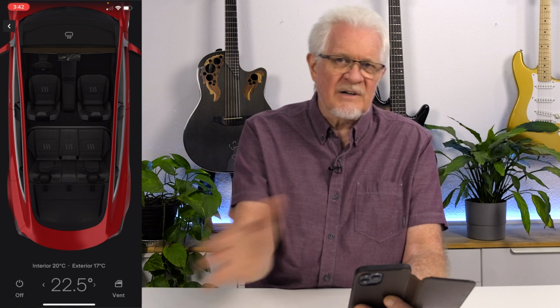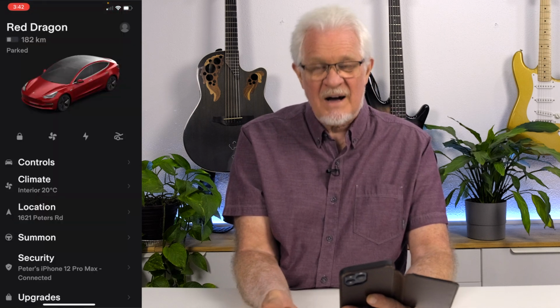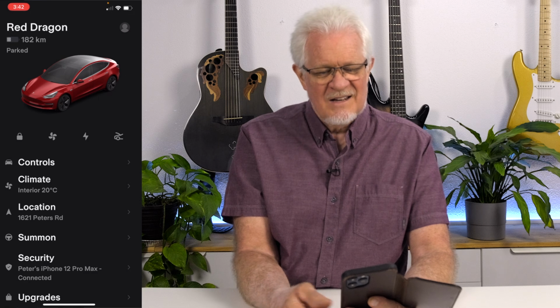So I think that this is really part of a holding pattern. They are dedicating their full attention to full self-driving, FSD, AI. They're really not wishing to divert a lot of resources to completely redesigning our phone apps. But you know what? It does a good job. I do like what they've done to the app. I just don't think they really put a lot of effort into responding to people's requests.